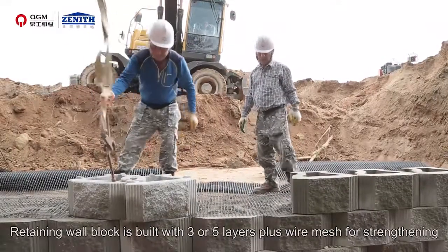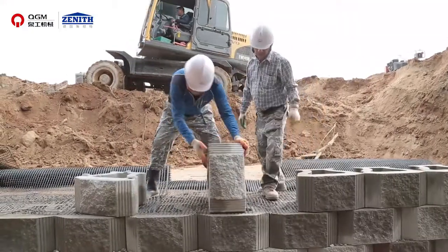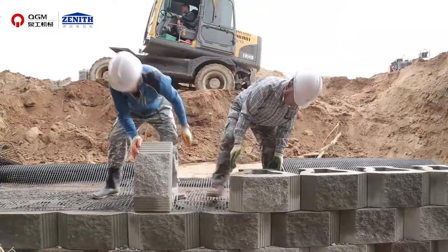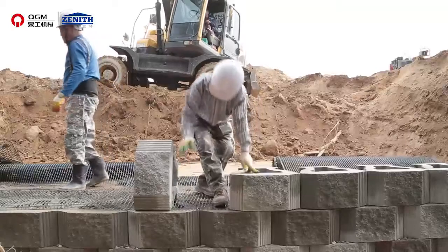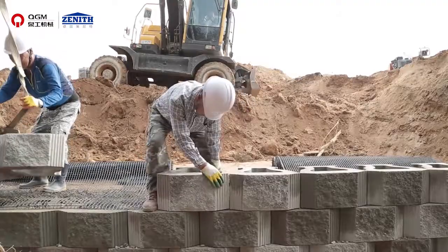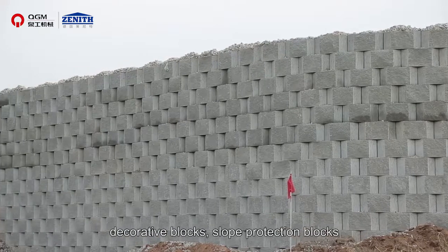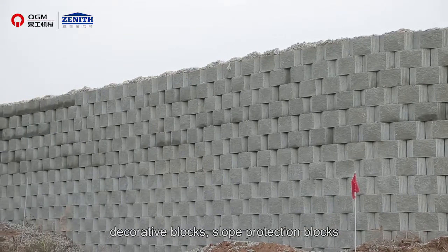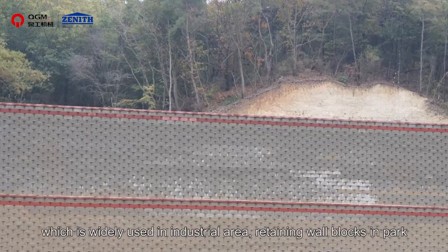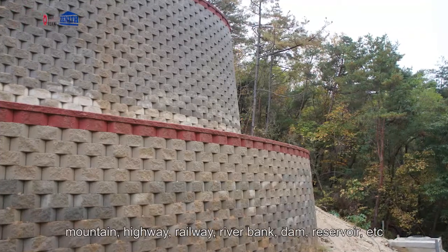Retaining wall block is built with 3 or 5 layers plus wire mesh for strengthening. The machine can produce retaining wall block, decorative blocks, slope protection blocks, which is widely used in industrial area, retaining wall blocks in park, mountain, highway, railway, riverbank, dam, reservoir, etc.